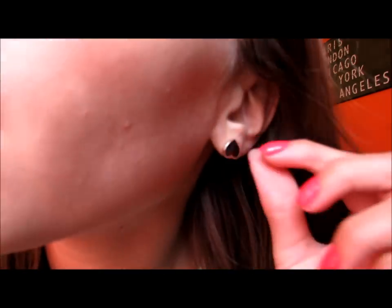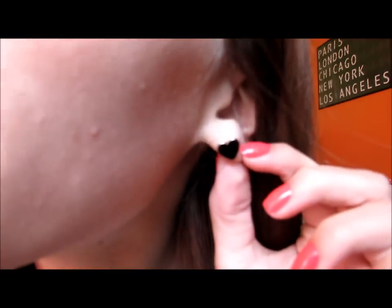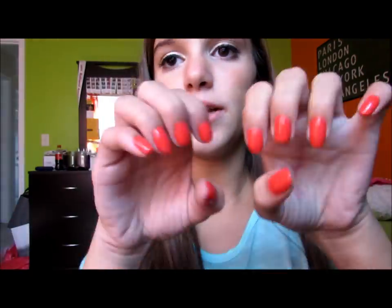Also, my earrings are from Forever 21. They're just like black little hearts with gold on the outside. And my nails is Simple Colors Thimbleberry or something like that.